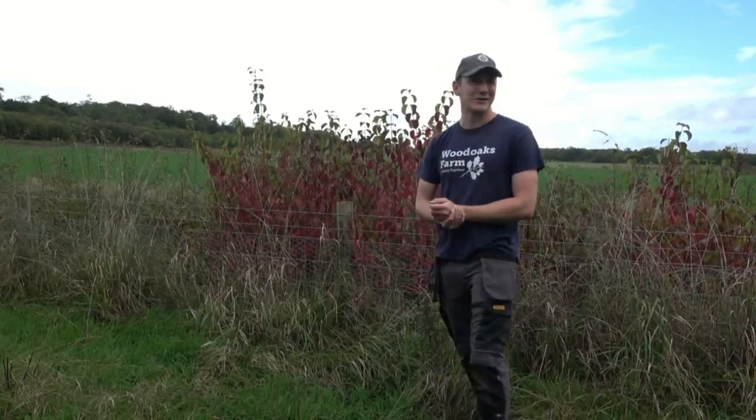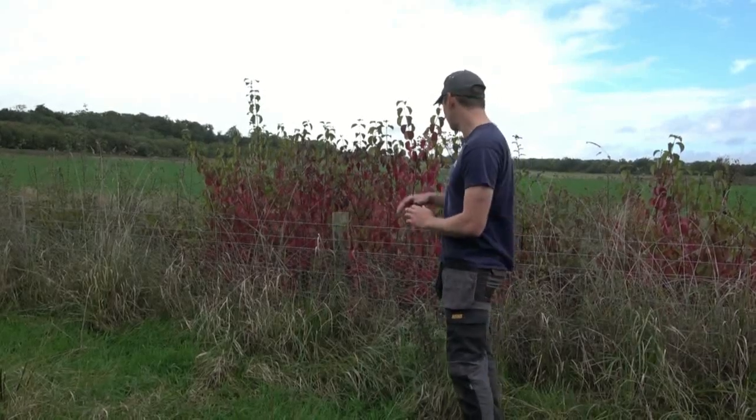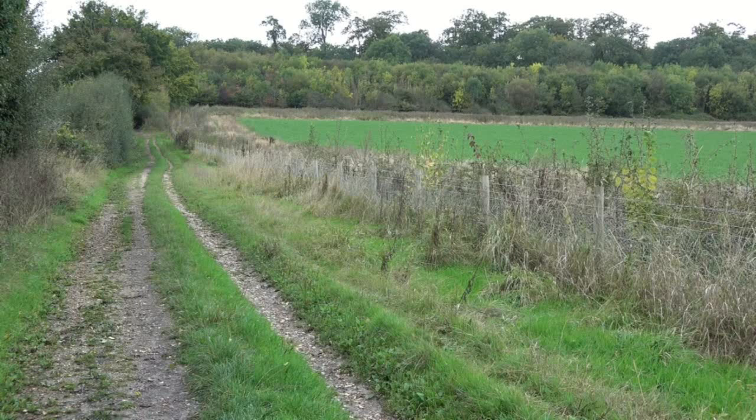So as you can imagine, our volunteers are absolutely vital to the success of these plants, because we need to get in there and manage them. Not so bad when they get to this size, but when they start about this size, it can be quite difficult. We'll talk a little bit about our woodland management.